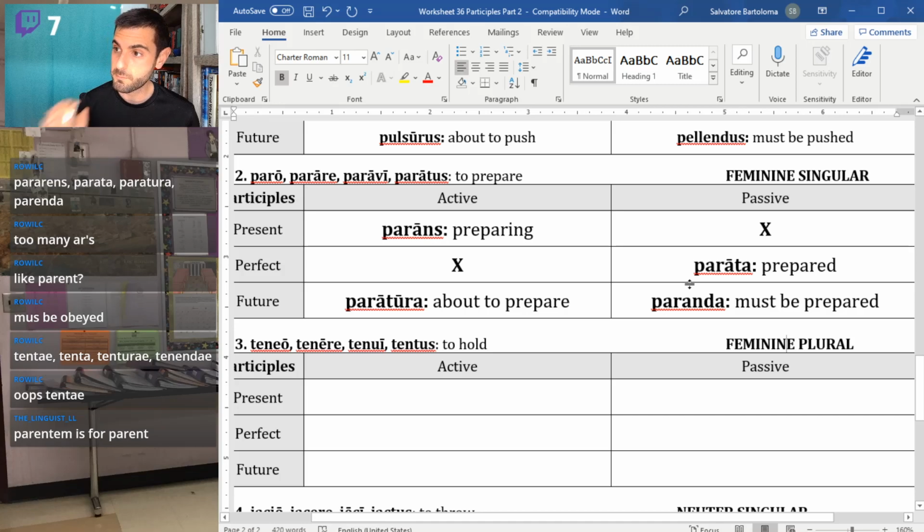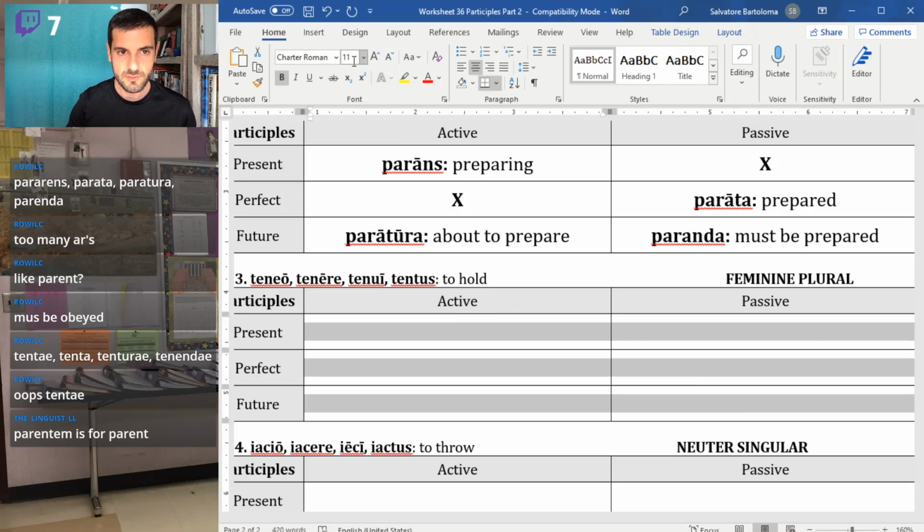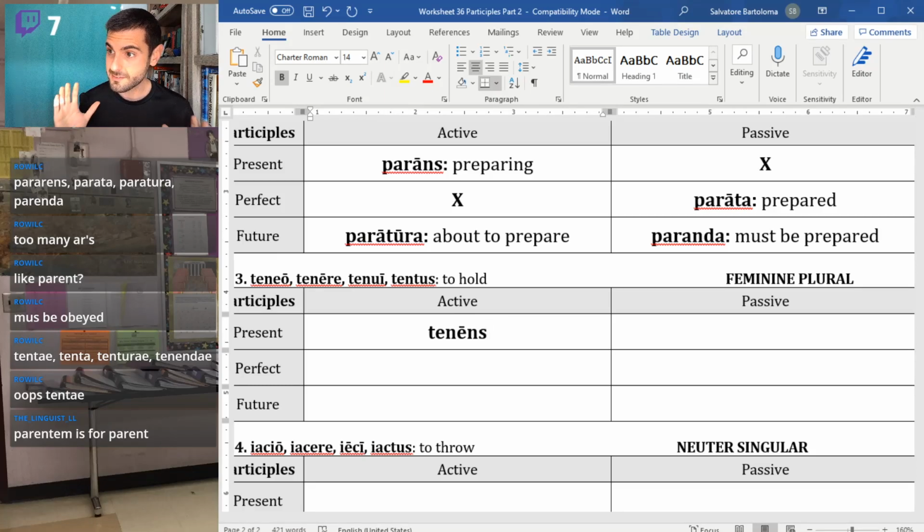Yeah, the verb parentem would be describing somebody giving birth. So that is a parent, right? Parent is the person giving birth. Be careful, Rowan, with the first participle, because if we take the standard form and take off the RE, we get tenens. That's the singular. Because this participle is tenens, tenentis, when I make it plural, it becomes tenentes. It uses the third declension. It's the only one that uses the third declension endings.